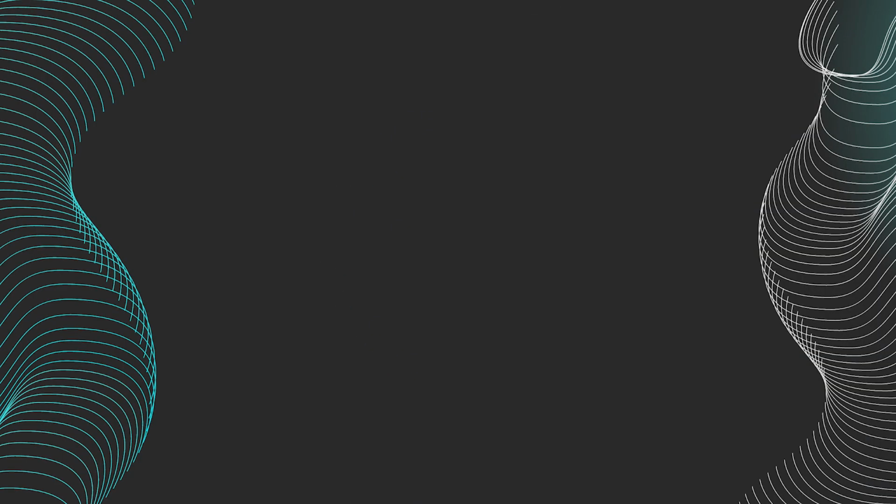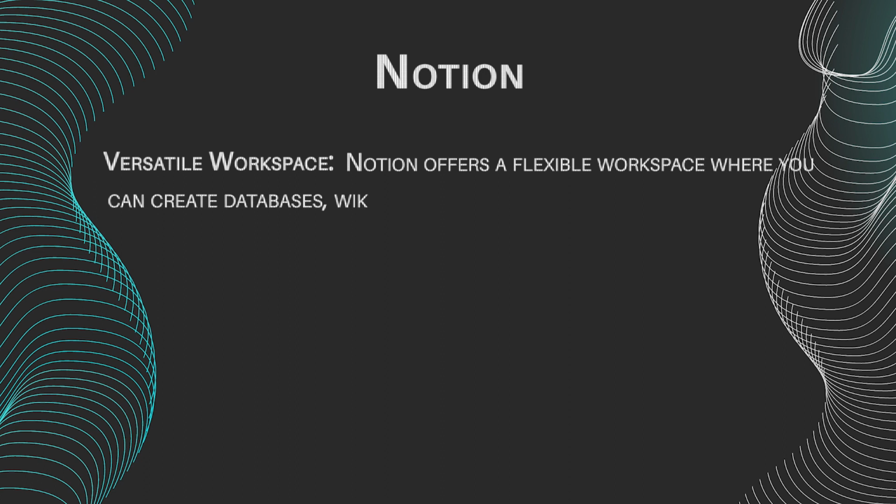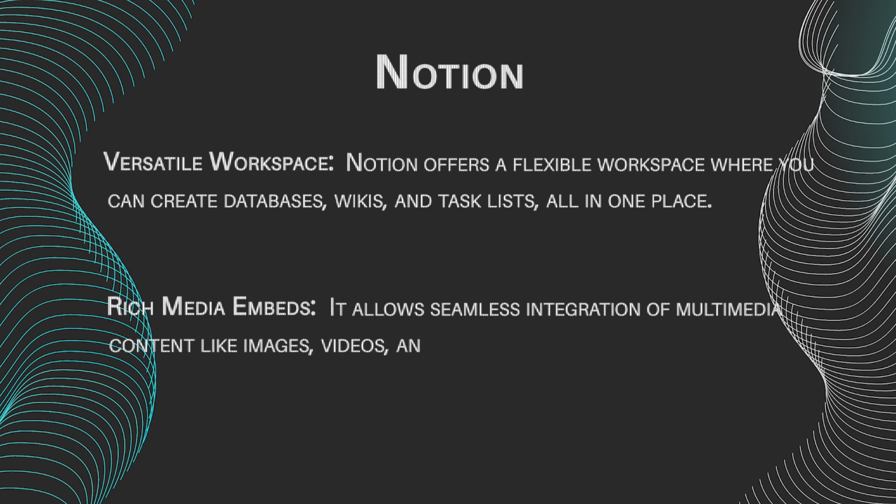Let's take a look at these programs' main features. Notion features include Versatile Workspace. Notion offers a flexible workspace where you can create databases, wikis, and task lists all in one place. Rich Media Embeds. It allows seamless integration of multimedia content, like images, videos, and files, directly into your notes.